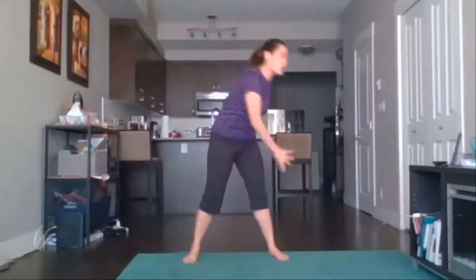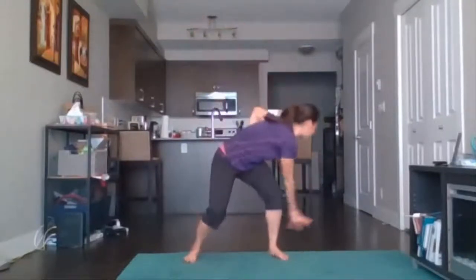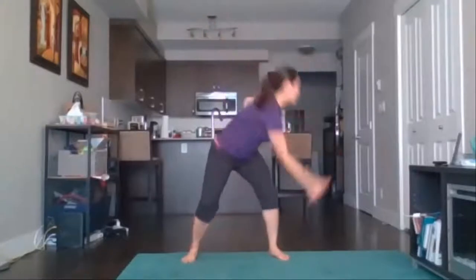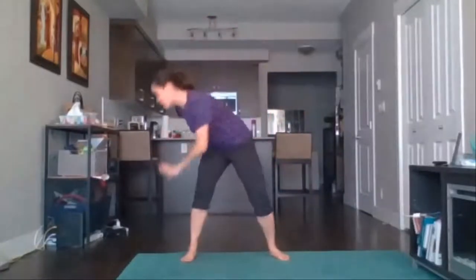Imagine someone's pulling your arm. You're trying to throw this darn confetti across this football field. So you've got to really throw as hard as you can. Really reach those fingers in. Open those fingers to throw. That's it. Keep going. One more. Good. And switch sides. Other side, you're reaching.